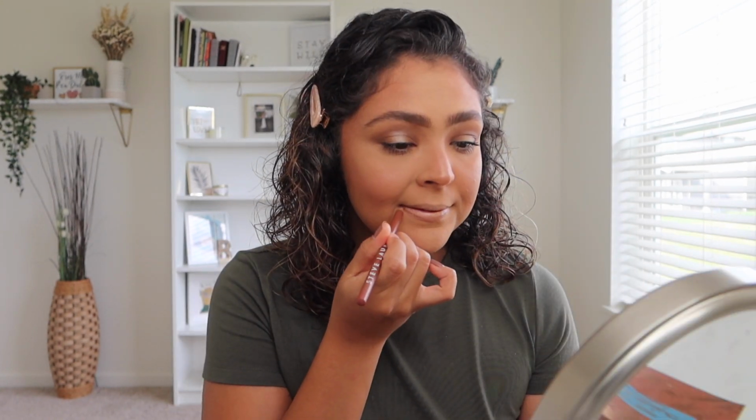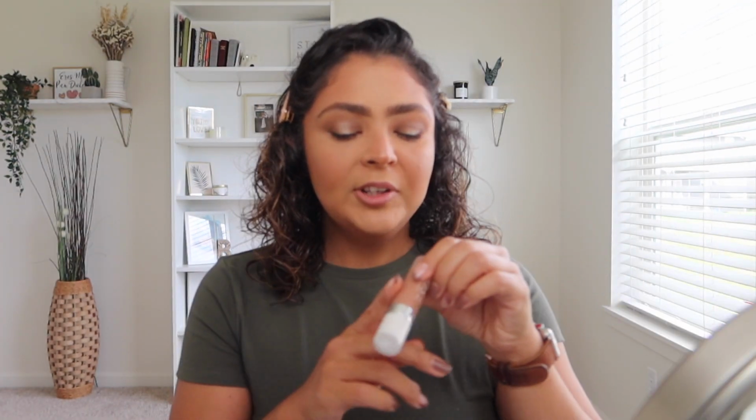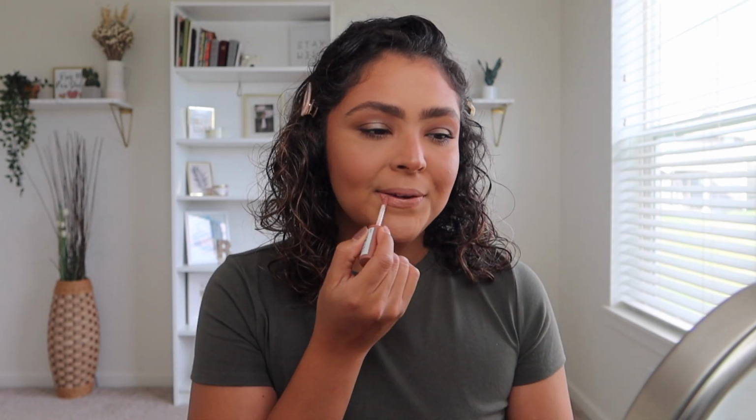I'm gonna go with my lip liner. This is my Stila lip liner in Chic. Dose of Colors, this is the liquid lipstick in the shade Let's Cuddle. And what the heck? Let's throw a gloss on there. Why not? This is the NYX Butter Gloss in the shade Madeline.